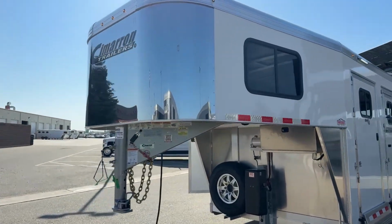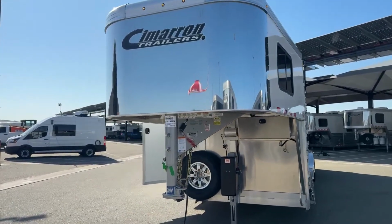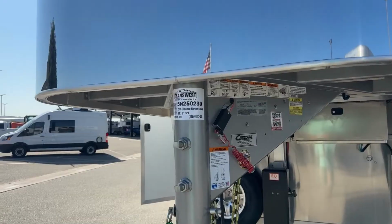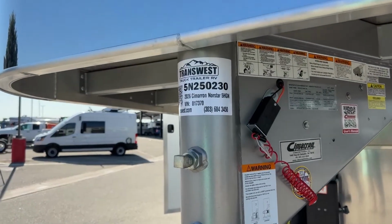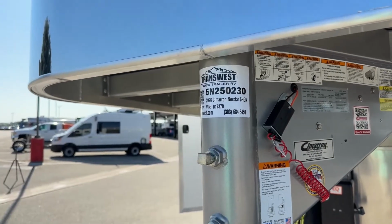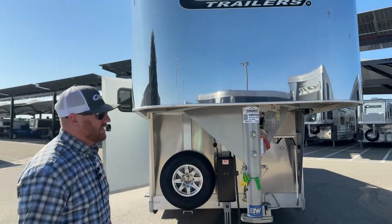So again, unfortunately this trailer is sold, but I'm gonna give you the stock number for reference, because maybe you want it exactly the way it's set up. Maybe you want it in a 4, maybe you want it in a 6. We can build you whatever you want. The stock number is 5N250230. Again, it's a 2026 Cimarron Norstar 5-horse air ride trailer. So a lot of cool features on this trailer.